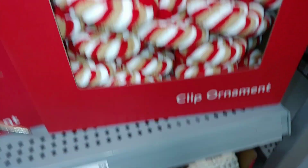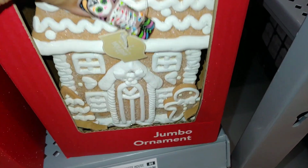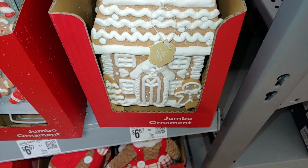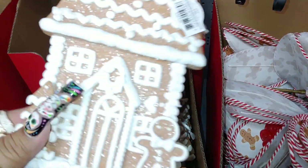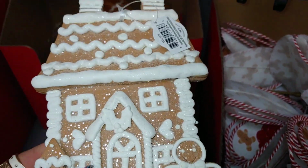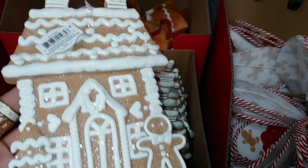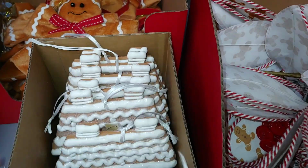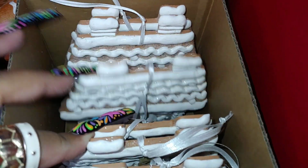And then they have these. These are new, the jumbo ornaments. Oh look, these are $6.67. Hold on. These are the jumbo size Gingy cookies with the natural gingerbread lace look. Get the little hearts on the side. See if they have any different designs. I think it's just the same one. They might bring in cotton candy colors. I'm hoping.